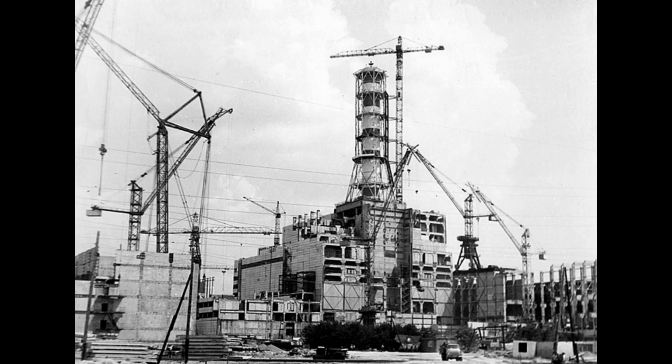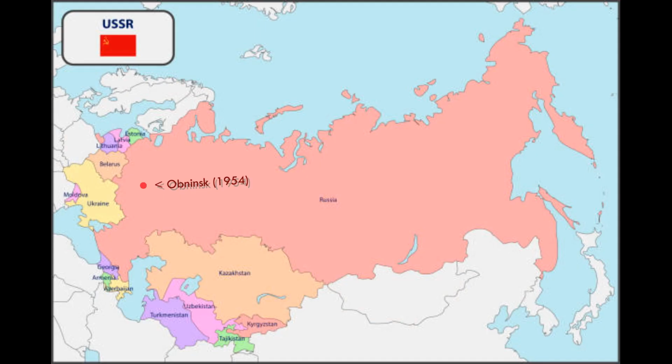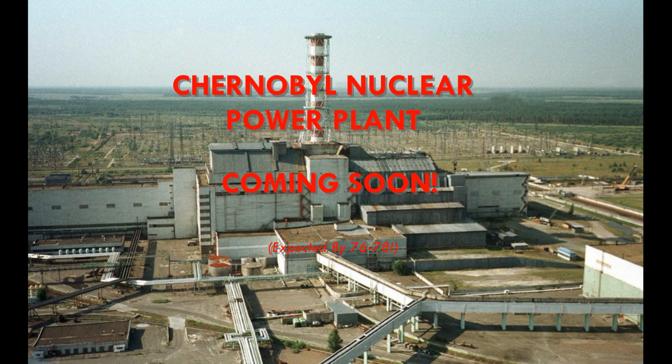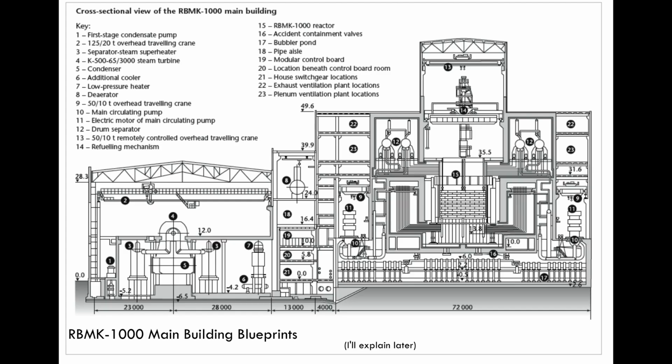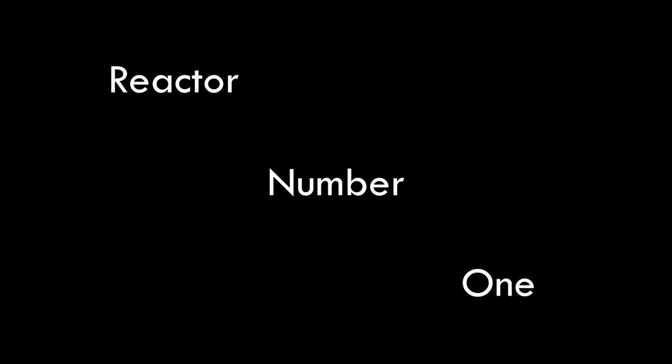Beginning its construction in 1972, Ukraine's first nuclear power plant, the third in the whole of the USSR, was slated to be operational by the late 1970s, with its first RBMK-1000 (I'll explain later) reactor coming online in 1977, the appropriately named Reactor Number 1.